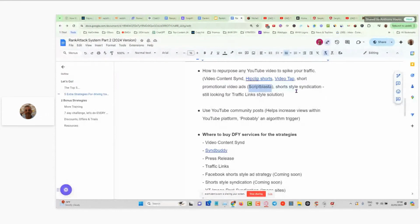So you can use a promotional ad for your video. For example, say I'm going to break this replay down into 10 different topics with shorter videos. Then I can use Script Blaster 10 times to create the promotional video ad script, and then I can either record that myself, or I can get someone to create a video from it.